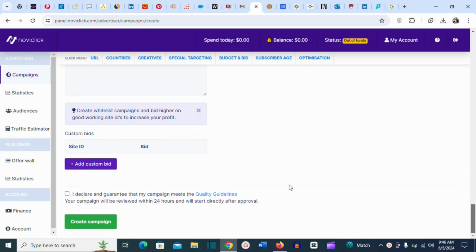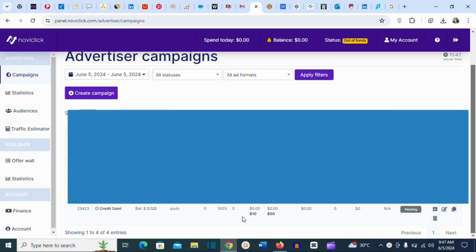Once you scroll down, you can see add custom bid. Just leave everything. Once that is done, you have to click right here: I declare and guarantee that my campaign meets the quality guidelines. Your campaign will be reviewed within 24 hours and will start directly after approval. So what you have to do is click on it. Once you check it, the next step is to click right here, create campaign. Once you click on create campaign, you can see your campaign has been created.